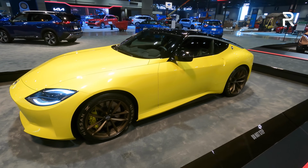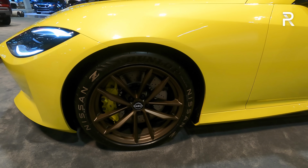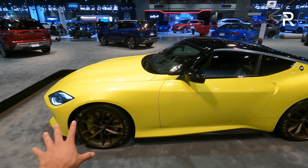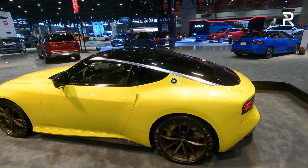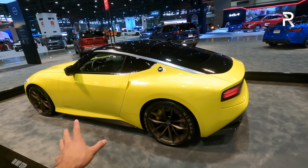Now, looking at the side profile, you can see obviously the wheels are beautiful, but the tires are a unique spec to the concept model. These are not factory production tires, but aside from the tires, this car looks like it's production ready. I especially love the black painted contrast on the hood. You can see the classic Z logo here on the rear D-pillar, and you can see it just has a really classic sports car shape.